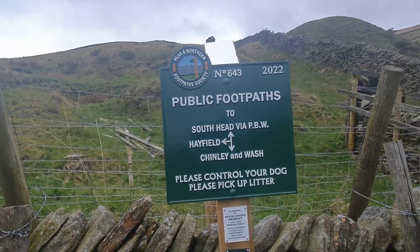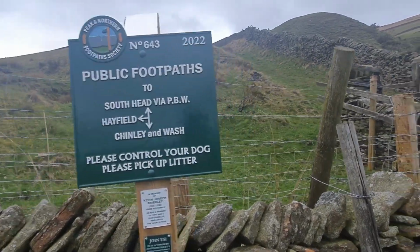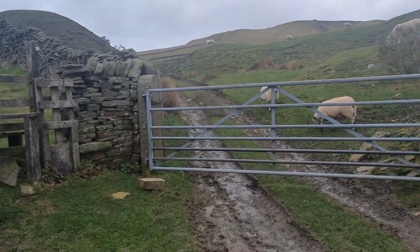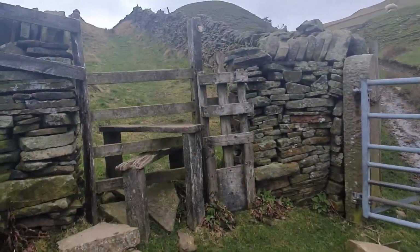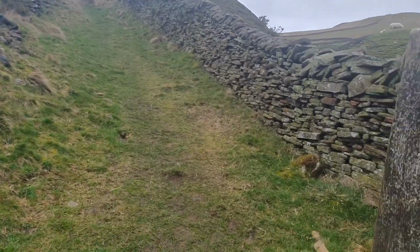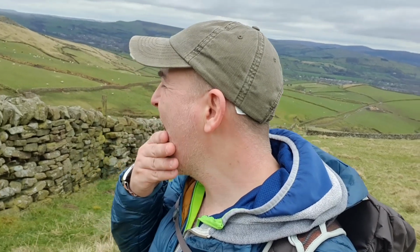South Head, that's the third peak, via PBW. I'll figure that out at some point. Via PBW. Pennine Bridleway. Yeah, okay. Oh, let me get my breath back. It's a long way up.